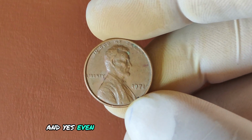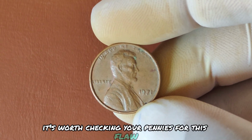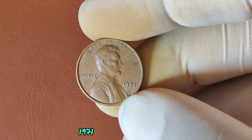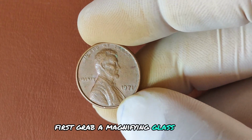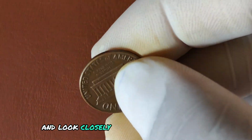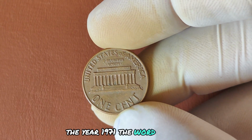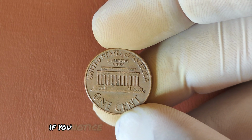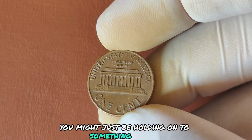And yes, even though the most valuable errors are rare, it's worth checking your pennies for this flaw. So how can you identify one of these valuable 1971 Lincoln cents? Well, first, grab a magnifying glass or a jeweler's loupe and look closely at the following areas on the coin: the year 1971, the word Liberty, and especially the words "In God We Trust." If you notice any doubling or unusual blurring, you might just be holding on to something special.